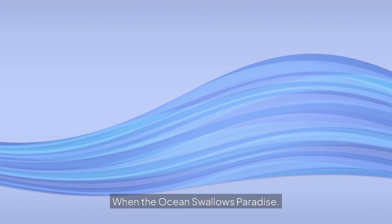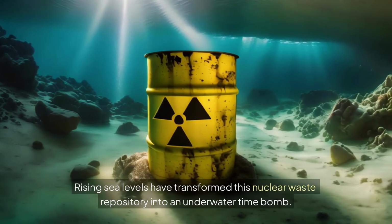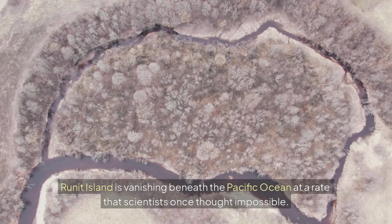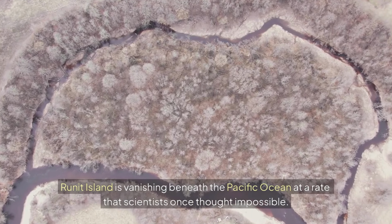When the ocean swallows paradise. Rising sea levels have transformed this nuclear waste repository into an underwater time bomb. Runit Island is vanishing beneath the Pacific Ocean at a rate that scientists once thought impossible.